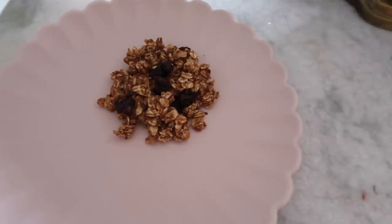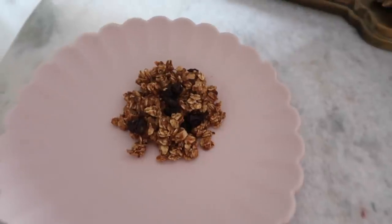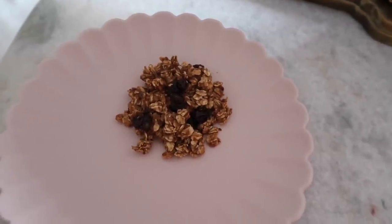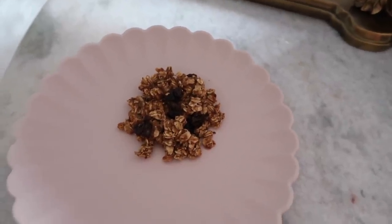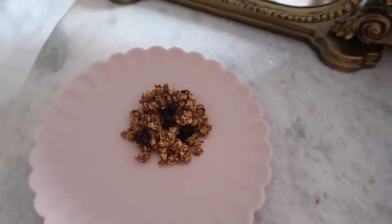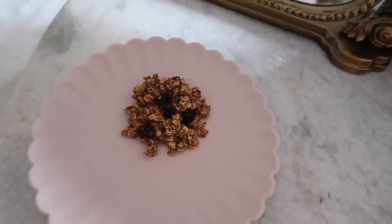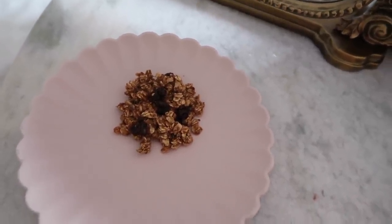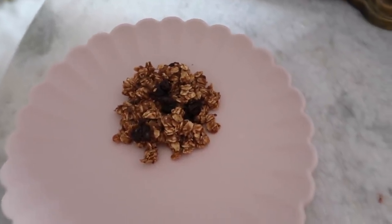When you bake them, it fills the whole house up with a really warm cinnamon scent, and it just smells absolutely delicious. So it will also make your house smell good, which is definitely an extra bonus. I'm gonna have one of these as a little snack after. I mean, I already had breakfast, but I couldn't resist because they just smell so amazing.